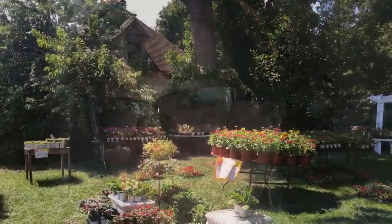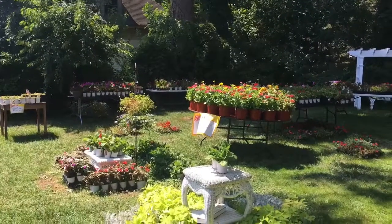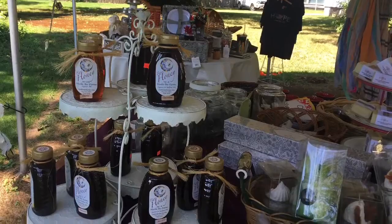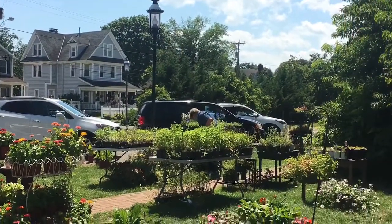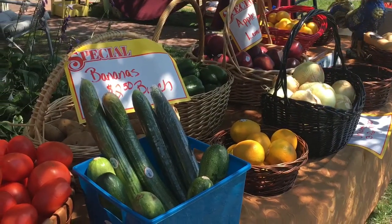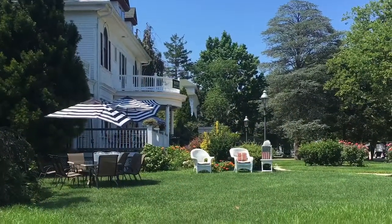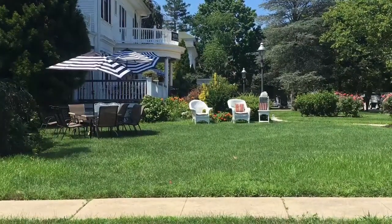Okay, next stop, a bed and breakfast that is local to us in a nearby town. They have a farmer's market with local honey, vegetables, fruits, scones, homemade goodies, and they also serve lunch on their outside porch. Here in New Jersey, we cannot do indoor dining as of yet, and we also are limited on lodging, so this bed and breakfast is surviving by having a farm market.